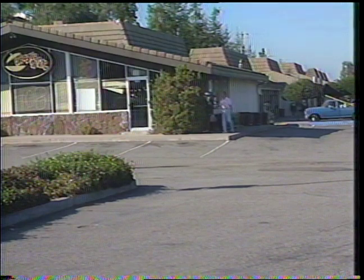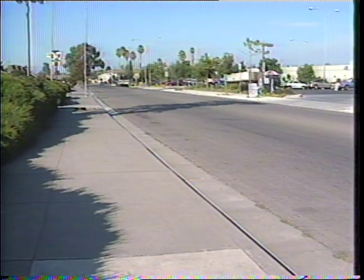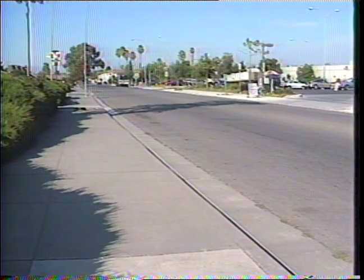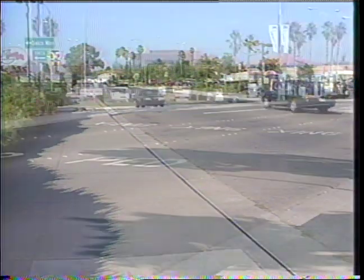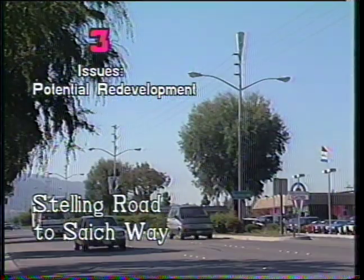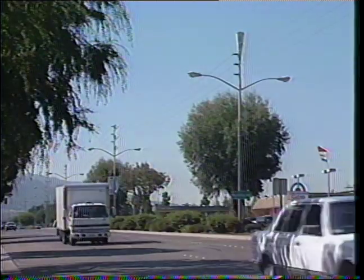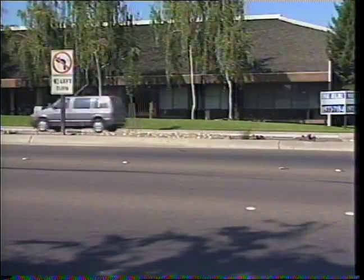During the general plan review, Saich Way was referred to by some as the western edge of the heart of the city. It was also proposed as a new side street for a downtown. If the heart of the city includes this area, then the potential redevelopment of the parcels is a good opportunity for implementing a pedestrian orientation and the other heart of the city goals.